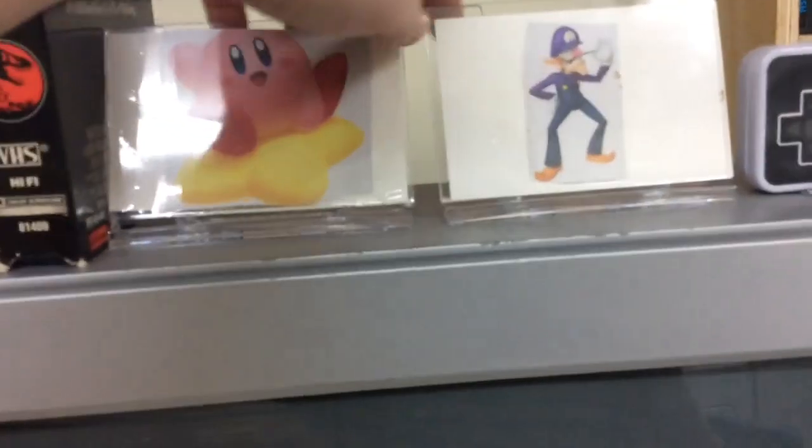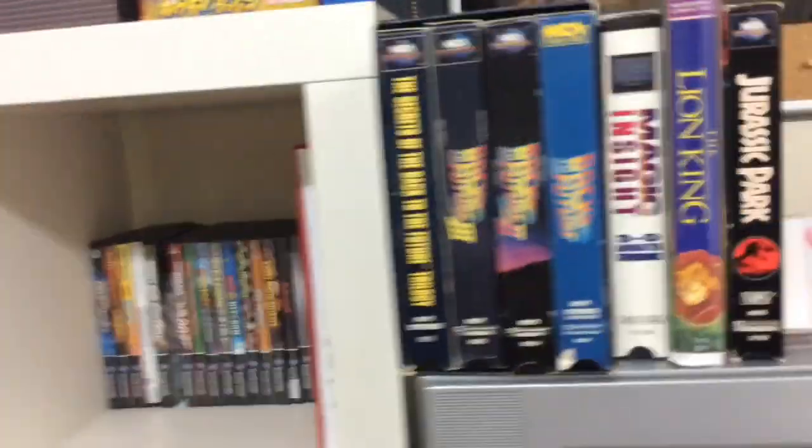Here, I wanted Amiibo, but they cost too much. So I just got these little things from the dollar store and printed out some pictures of Kirby and Waluigi. They do the job.